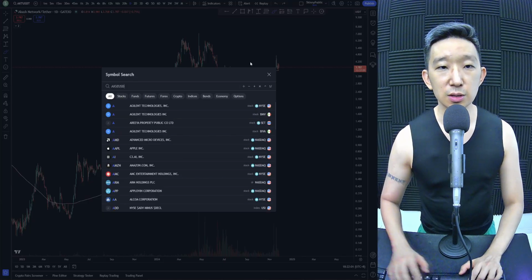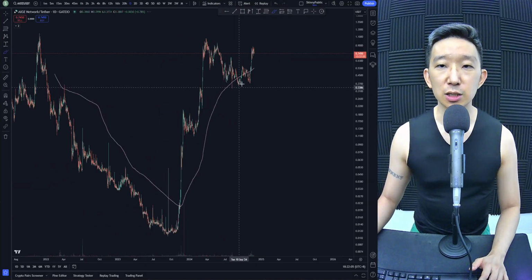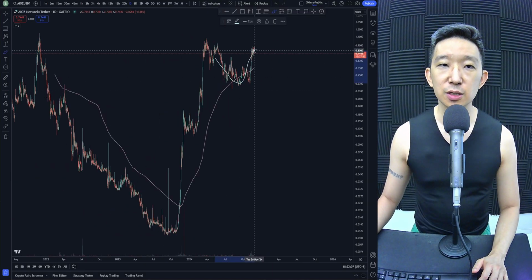AIOZ USDT. If you look at AIOZ, it's the same thing as Akash. It hit the skinny pink line, then zipped back up.